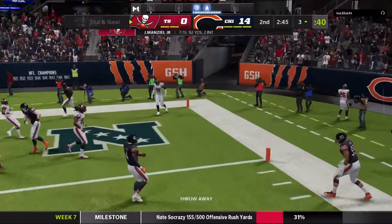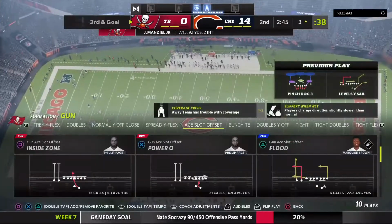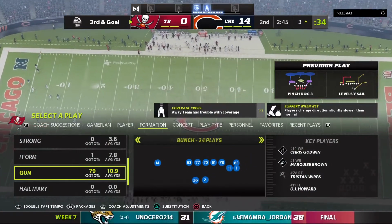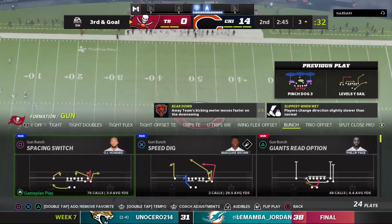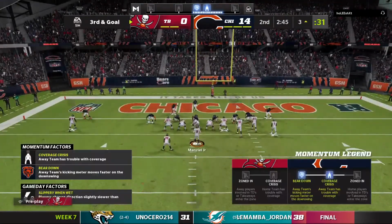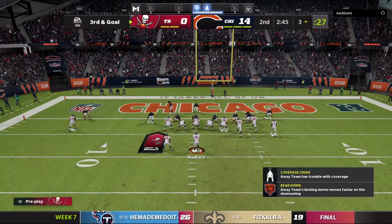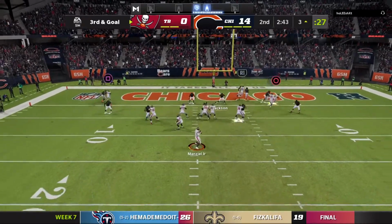To the goal line, but it's incomplete. To this point, I've been impressed with the work defensively. They have not allowed a lot of receivers to run free. And there's another example, another incompletion. Now, they'd really like to make the short field pay off. We'll see if they can, but this is third and goal.